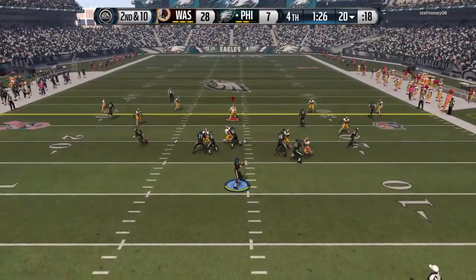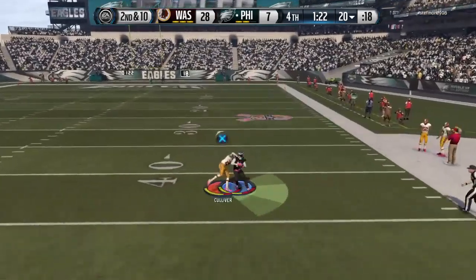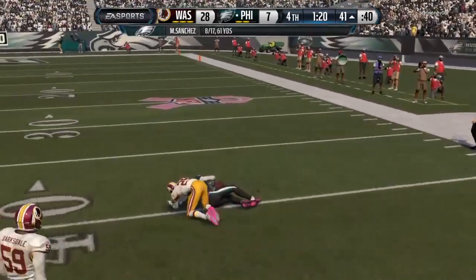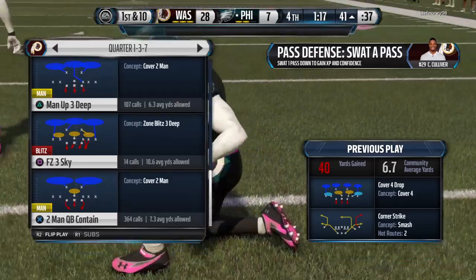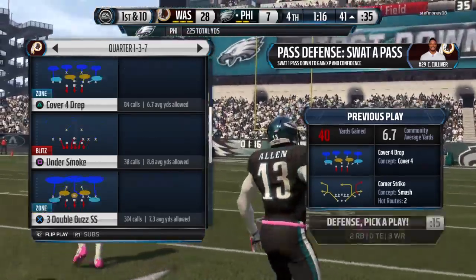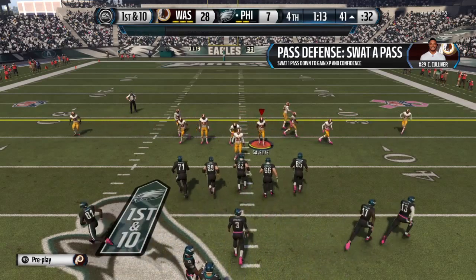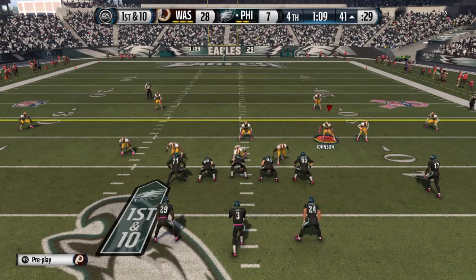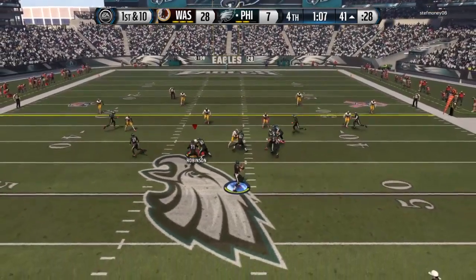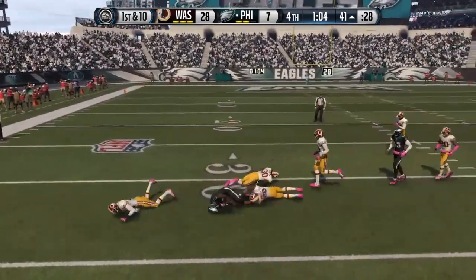Sanchez is going to take it from the gun. Airing it out. Snags it right out of the air with one hand. Allen's got a pair of grippers, and of course, by that I mean hands. They are big, they are strong, and you need those to make that one-handed catch. That was a big gainer. Now it's time to back it up. He'll take the snap from the gun. Makes the catch in open space.